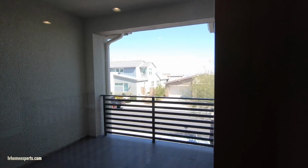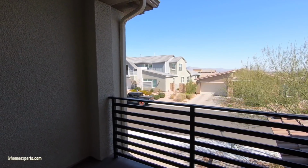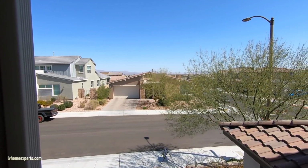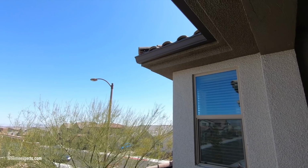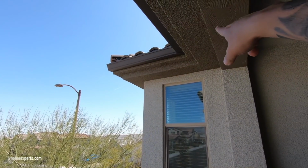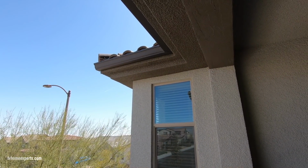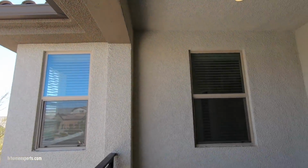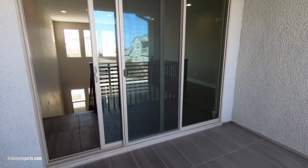Let's take a look at this. You got your vinyl slide. Huh, not bad for a view. Oh, and this one, you got 2 tiers on the eaves here. That's really nice. Gives that contrast, and you also got rain gutter. It's cool. You got an outlet here as well. Not bad.